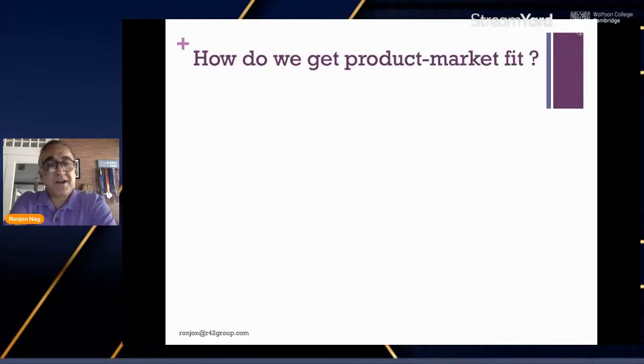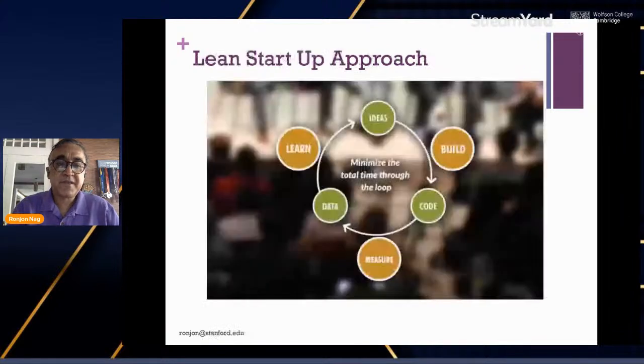Next, we need to build a product. And there's this concept known as product market fit. What does that mean? Venture capitalists are always looking for product market fit, because it's often the case that a company's making a solution for a problem that doesn't exist yet. So we say, well, when we make a solution, does it actually fit with what the market wants?